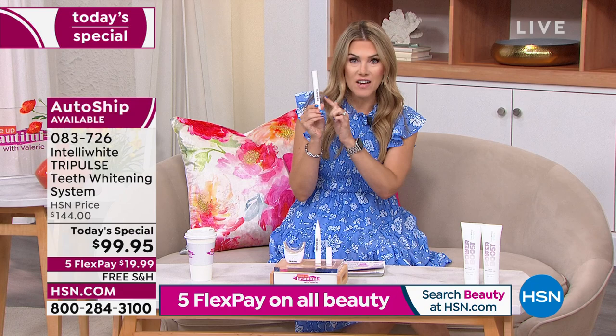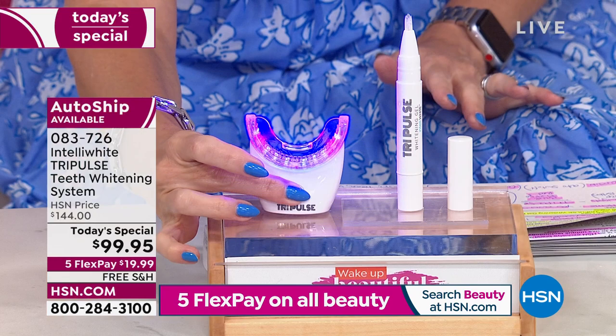And we have auto ship. The auto ship means you don't have to rebuy the tool. For $29.95, you're going to get that dual action, two formula whitening pen that's one step, for under $30 every 90 days. I want to let you know that because you need this for the light to work. And how does it work? You just press the button. Let's find out more about the technology for this incredible beauty tool.